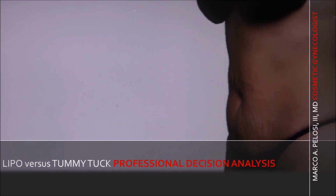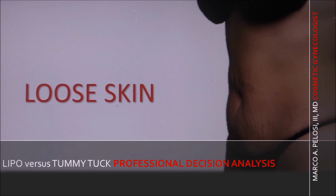If you look at the belly here, this lady doesn't have fat. She has a nice shape, but she has wrinkled skin from right above the belly button all the way down to the crotch. This is from being pregnant in the past, and this wrinkled skin needs to be tightened. And the only way to tighten that skin is to do a tummy tuck. So if you have loose skin and that's your main problem, and you want to tighten that skin, then what you need is a tummy tuck.